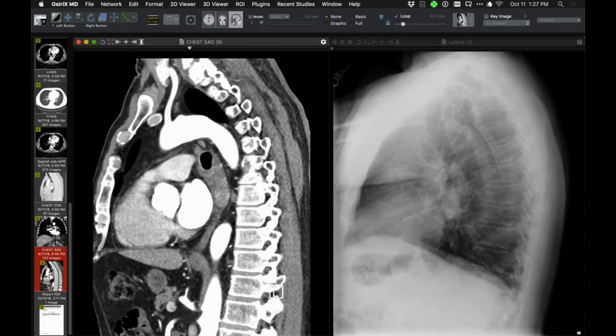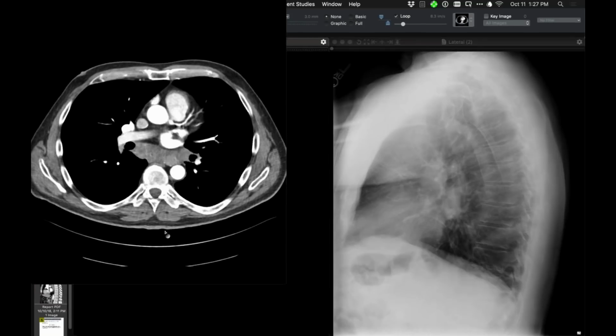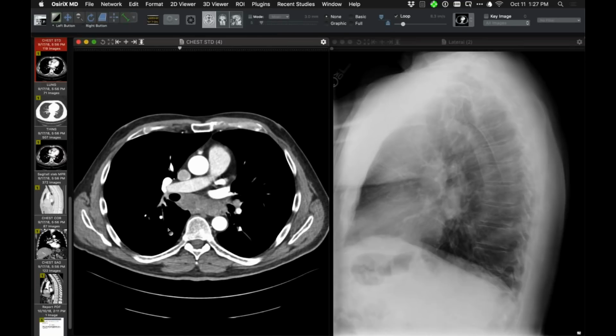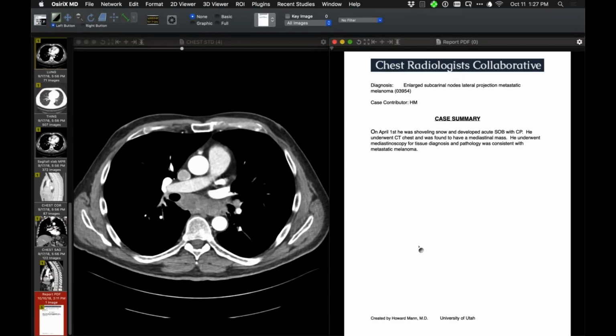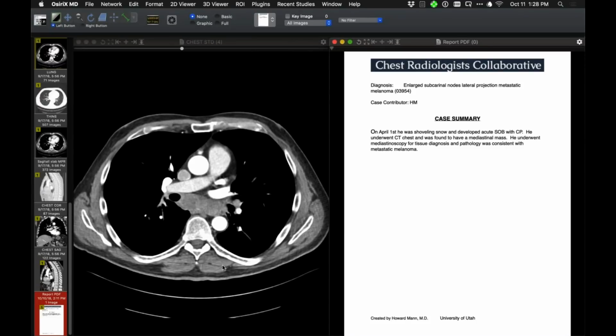And let's go for the axial just to give you a feel that where the pathology is, which is all in there. So that's how you present it. And here's the diagnosis. So it's an unfortunate diagnosis, but a biopsy revealed metastatic melanoma. So a lot of pathology and a really bad diagnosis, but subtle findings on the lateral projection particularly, and there's the pathology there.